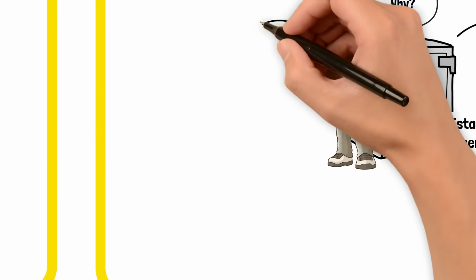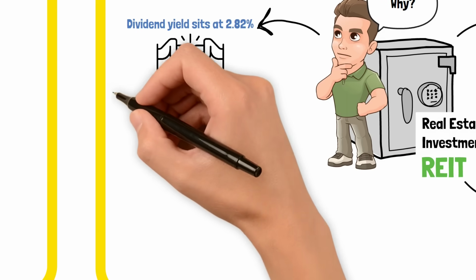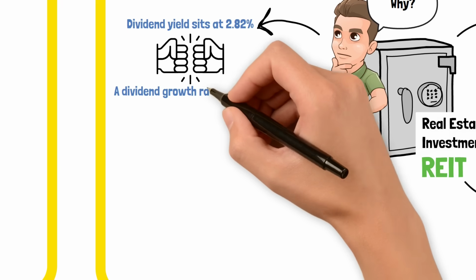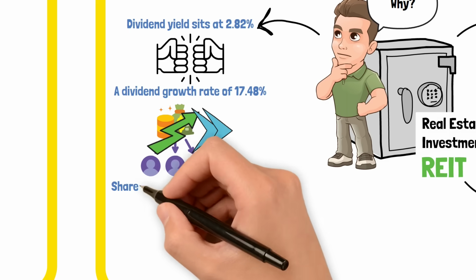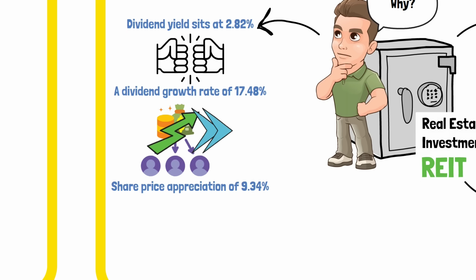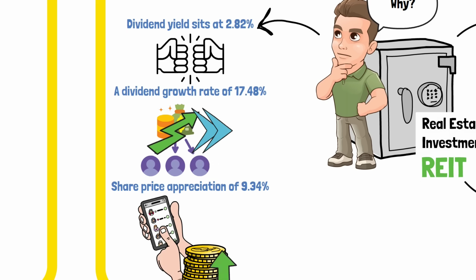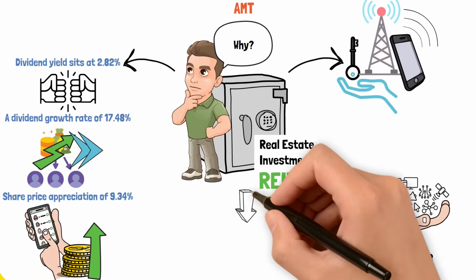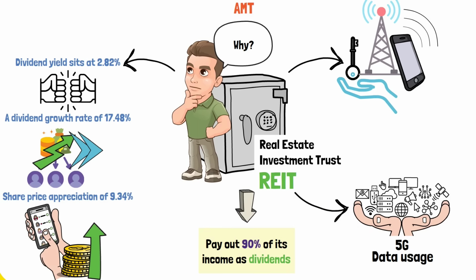usage. AMT's dividend yield sits at 2.82%, which is competitive for a REIT, and it boasts a dividend growth rate of 17.48%. That's huge. It means AMT isn't just paying out dividends, it's increasing those payouts at a rapid pace. Plus, its share price appreciation of 9.34% means that as demand for digital infrastructure grows, so does the value of AMT. And because it's a REIT, it's also required by law to pay out 90% of its income as dividends, making it a steady source of cash flow.